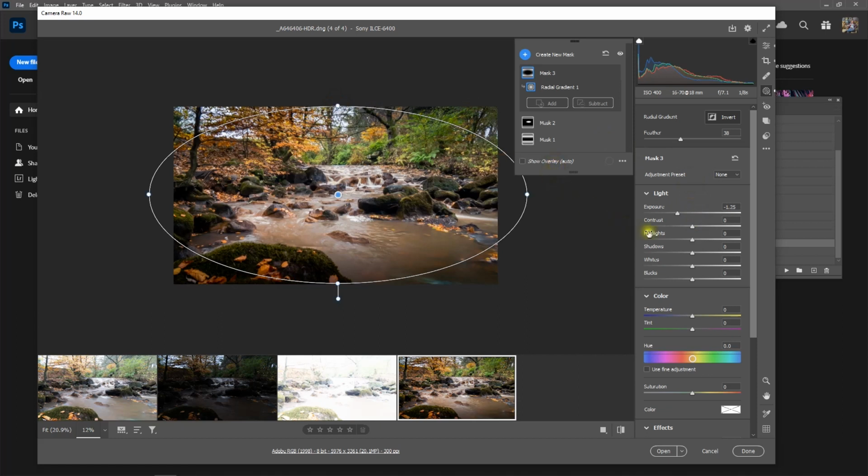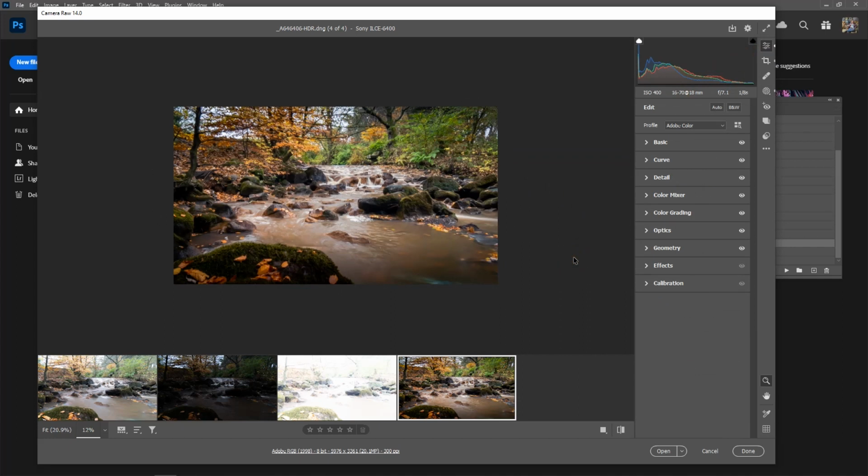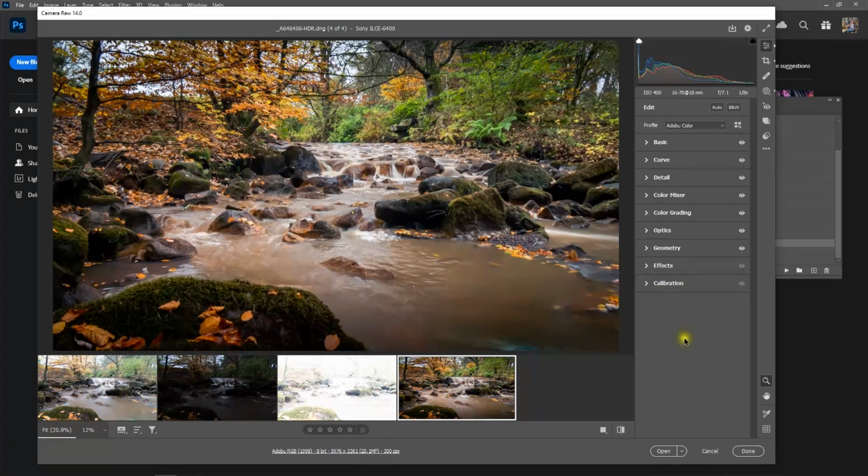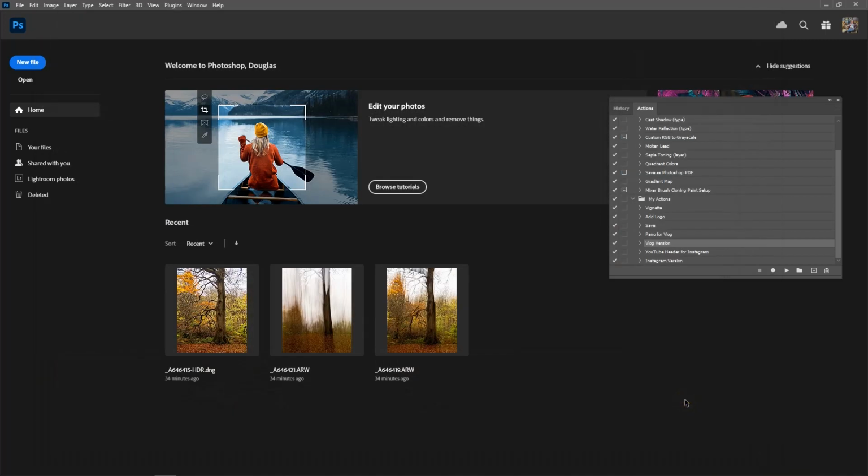Okay, bring that back up. There we are. You don't think that's too dark around the edges? I think it's fine. I think it's okay. Right, let's take that back to fit in view again. So there we go, that's our picture. That looks quite nice. Alright, so I will now hit open and bring it into Photoshop.